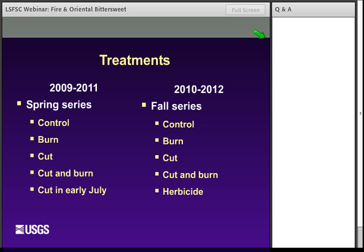And so both series have a control treatment where we did nothing, a burn treatment, a cut treatment, which we did with a weed whip, and then a cut and burn treatment combined. And then we modified the last series of treatments that were supposed to be herbicides. So instead of doing a herbicide in the spring series, we did a cut in early July. And then in the fall series, we did some herbiciding. And in the slides that follow, these last 2 treatments are clumped together as ancillary treatments.